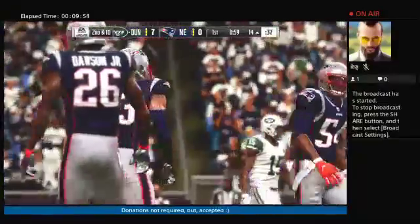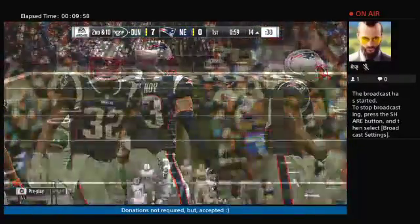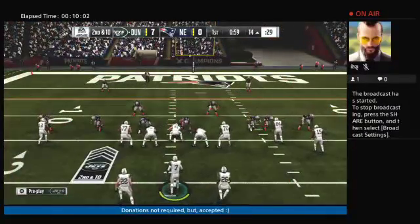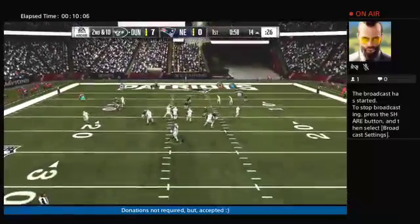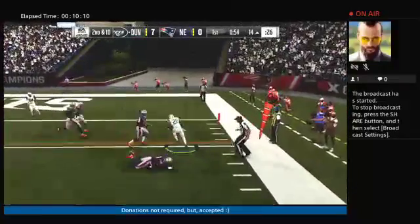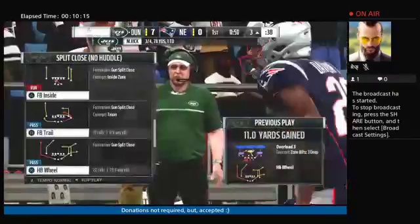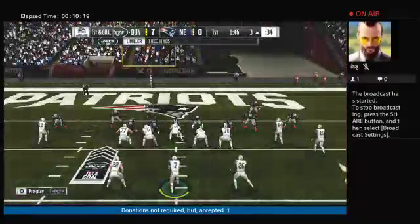Now, meanwhile, a pass that should have been intercepted, but it winds up falling incomplete. Not only did they drop what looked like an interception in the end zone, they blew a golden opportunity to shift the momentum. On 2nd down, Vic again. Underneath for Miller. And stopped a few yards shy of the goal line at the 3. The Jet passing game in rhythm. They've got another first.